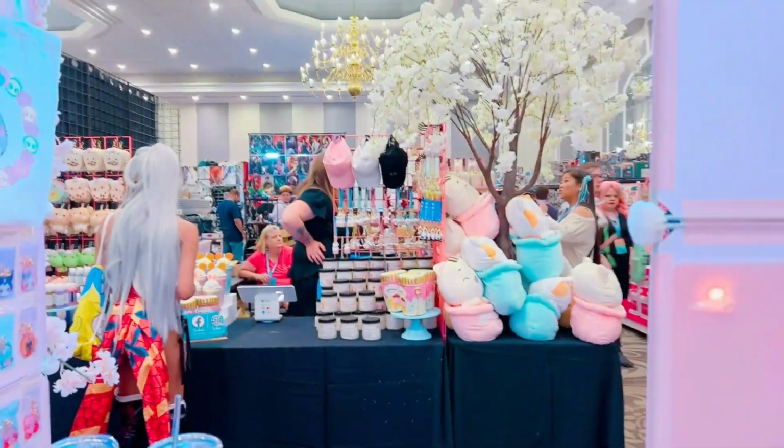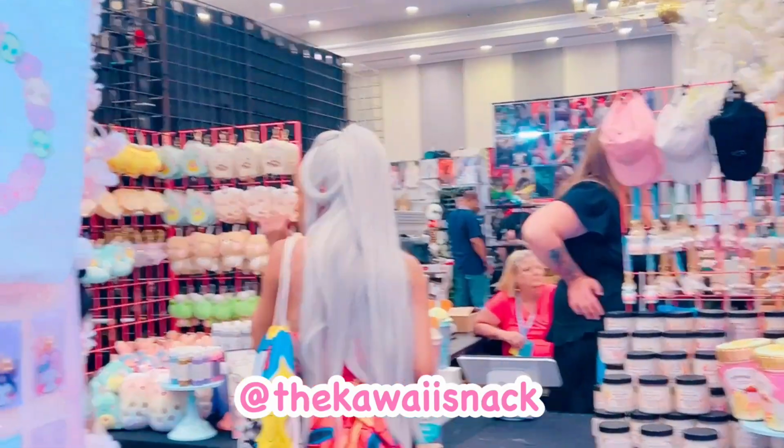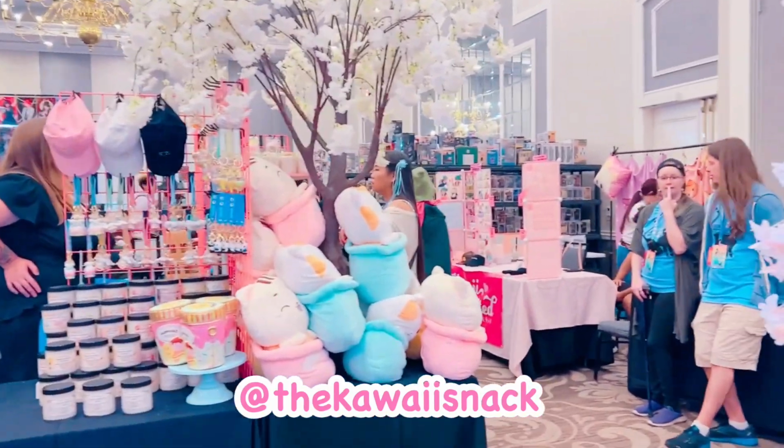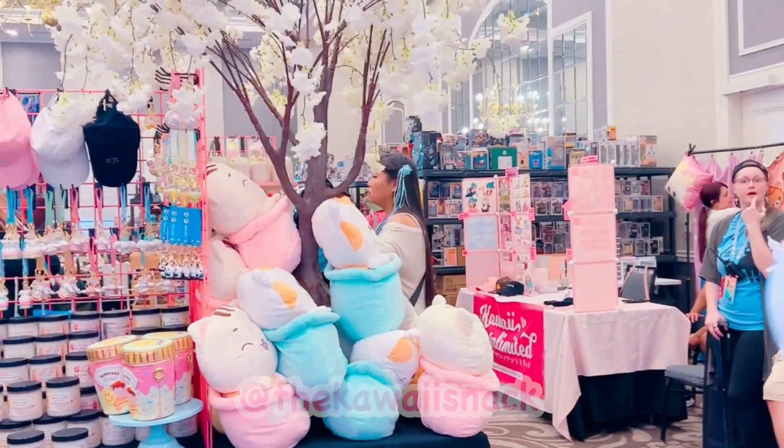Love my booth neighbor. She sells such cute stuff. I have my eye on the Lulu Sweet Kawaii stuff. I love her shop. And then my mom is currently shopping for all of her body soaps and stuff.